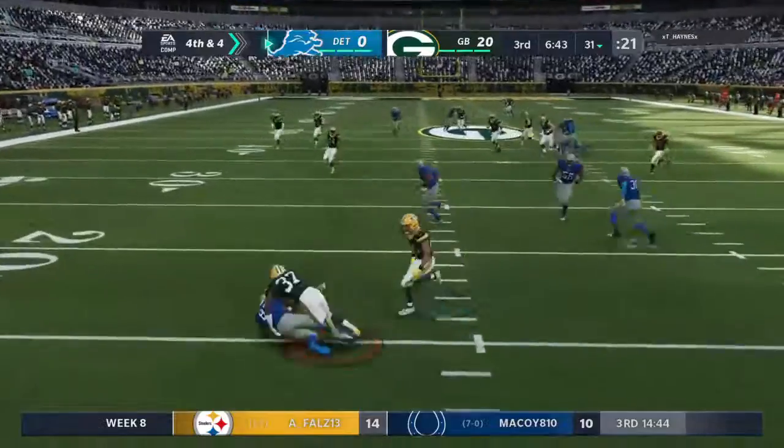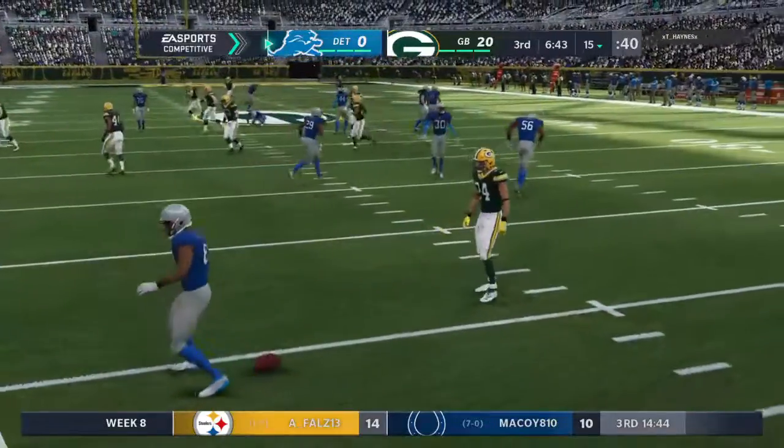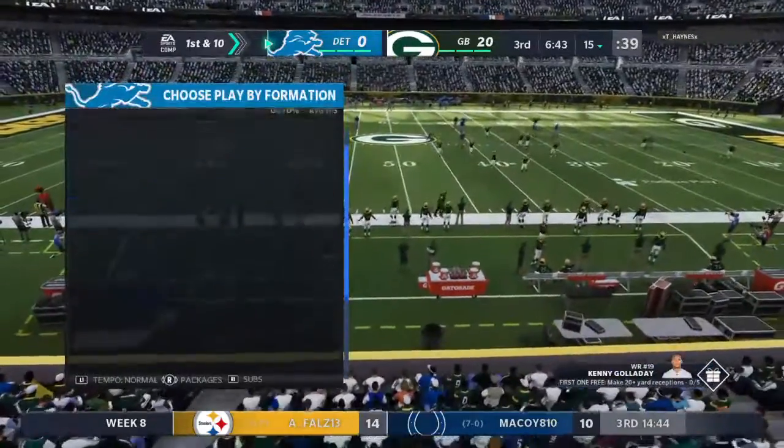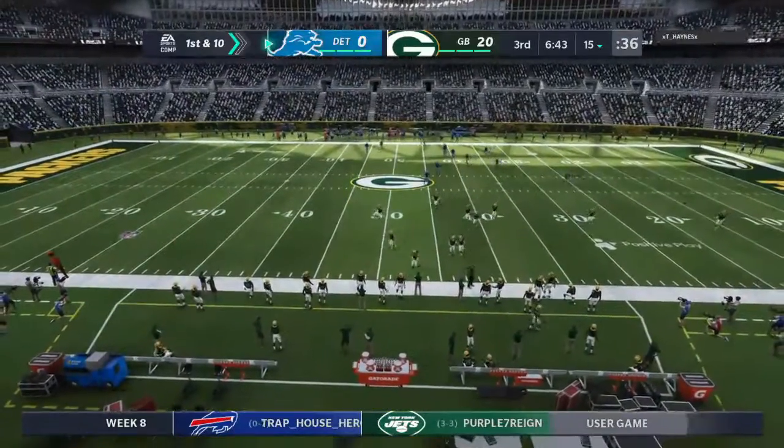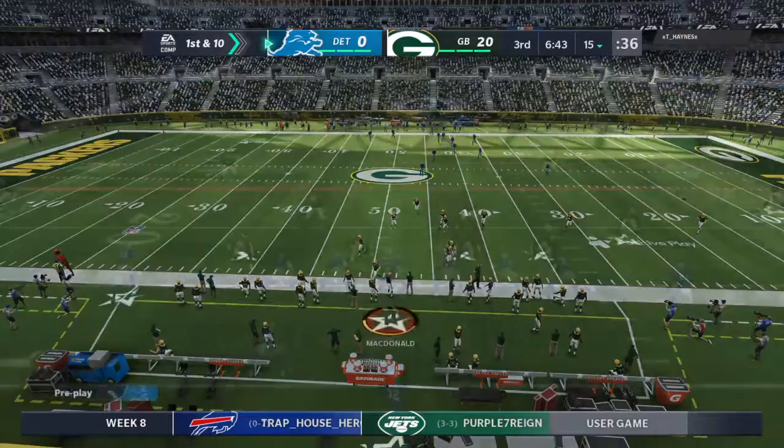And it's taken in at the 9. A big boot that time. 57 yards the official distance. And the Lions are going to take over with a long field ahead and a 1st and 10.